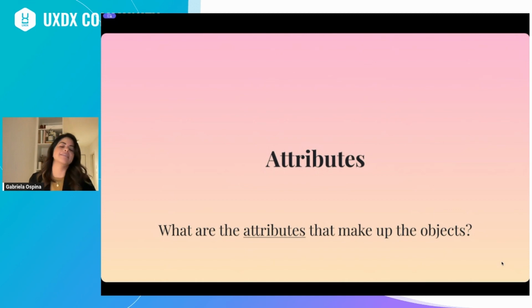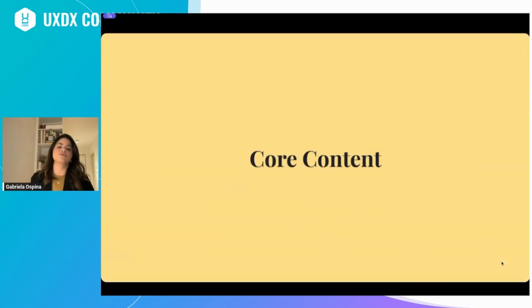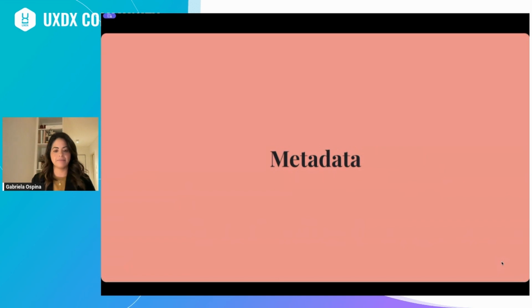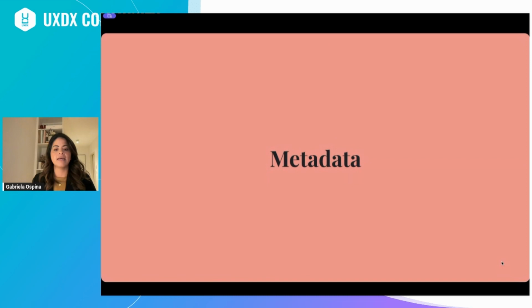The last but not least question in the ORCA process talks about attributes. What are the attributes that make up the objects? By defining the attributes, we're able to figure out what goes on the page before designing the page. Attributes are broken down into two aspects, core content and metadata. Core content is any piece of information that is going to be unique for every instance of your object. So think about name, image, description, things like that. And metadata, to simplify, it's just going to be anything that you want your users to be able to group, filter, or sort by.